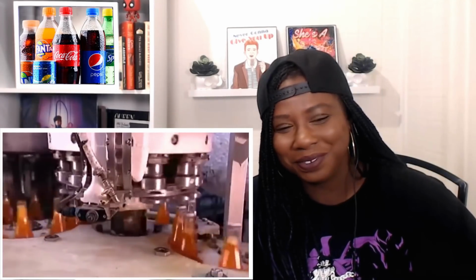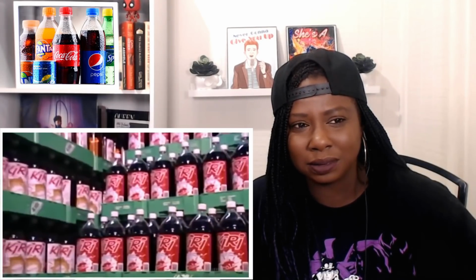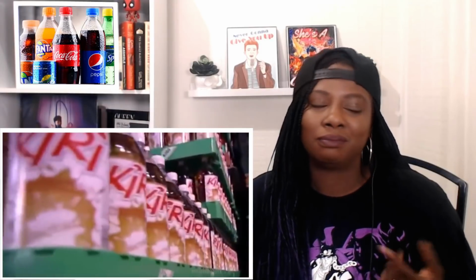The capping machine makes a return as it puts a metal cap on each bottle. And finally, the mass production of Kiri soda is ready, just in time for everyone to ask, what the hell is Kiri soda? Yeah, what is that? Look, guys, it's not our fault that Coke and Pepsi are giant cowards who don't want anyone to know their production secrets. But hey, Kiri soda is bottled in Uganda, where they don't even remotely give a shit.